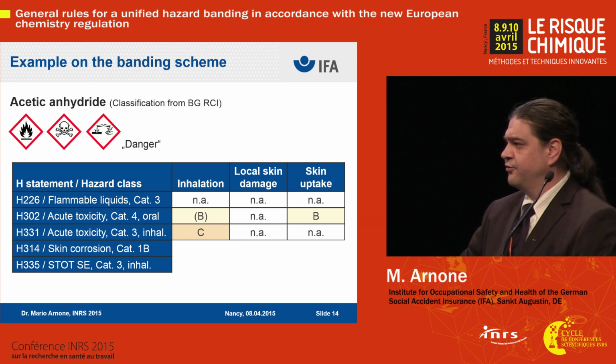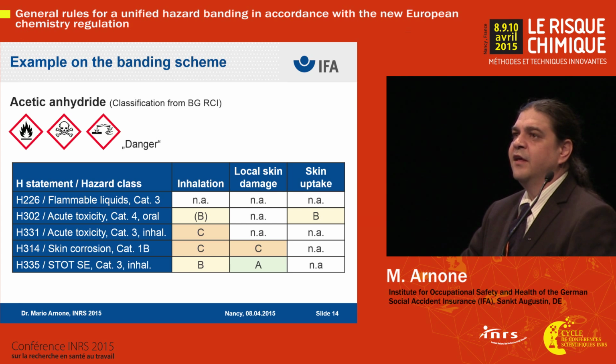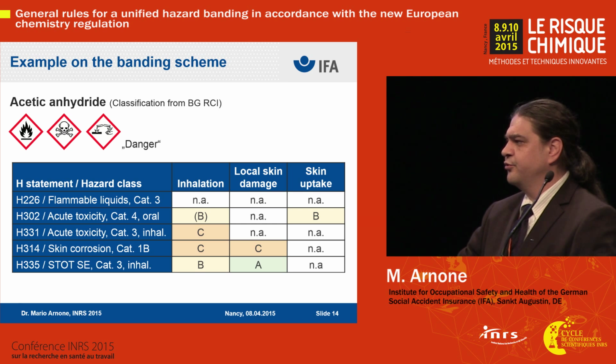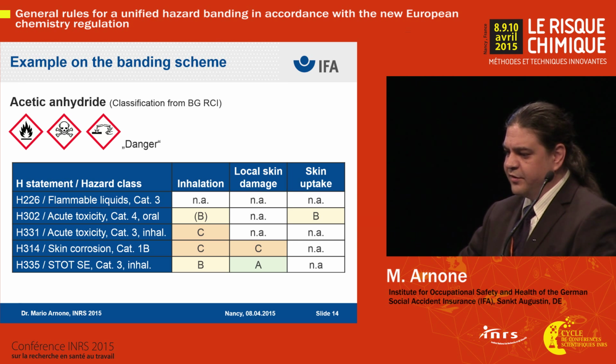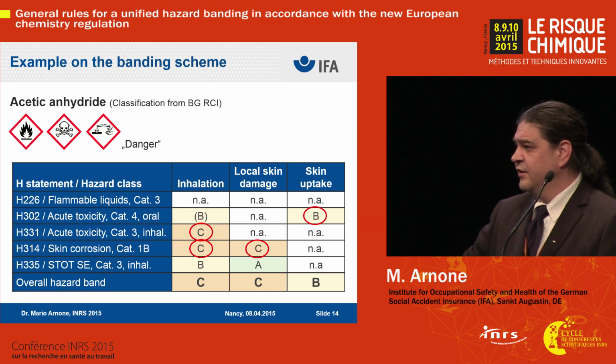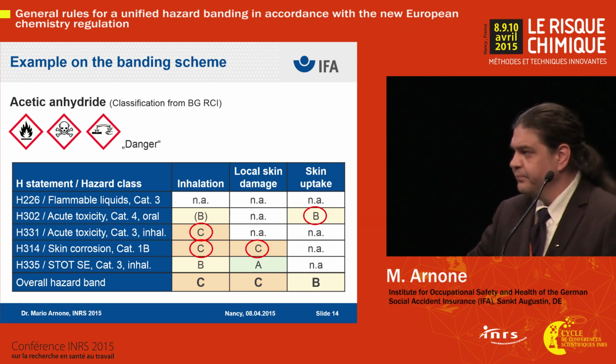And so for the inhalative route, this substance won't get a hazard band B, but hazard band C due to this statement. The skin corrosive effect, category 1B, also gives a high hazard in case of inhalation and local skin damage. And the skin and respiratory irritation will give B and A in the case of those two exposure paths. If you then look at the overall hazard banding, you see that in the case of inhalative uptake or local skin damage, acetic anhydride will possess a high hazard, hazard band C, and in case of skin uptake, so the risk that something happens in the body when the substance comes through the skin, it is only a moderate hazard. No problem.